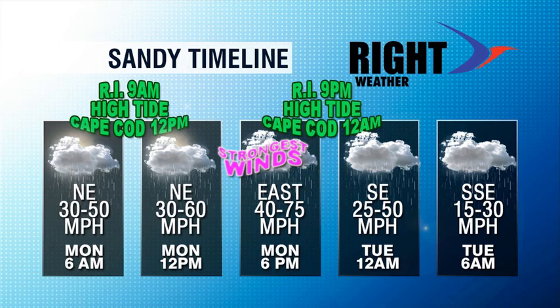And that's when the first storm surge or coastal flooding is expected. The real storm surge, though, should come during the evening high tide. That's what it's going to be worse. And one of the higher storm surges and coastal flooding threats that we have seen in decades along the Rhode Island and southeastern Massachusetts coastline.